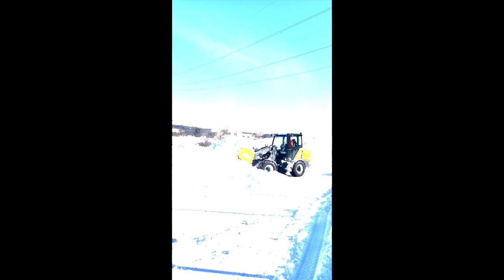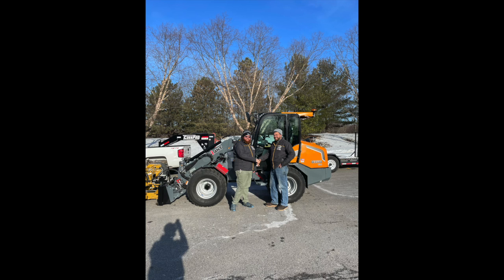And here's another action shot of us pushing back some piles at a storage unit facility outside of Rochester, New York. And this storm started as rain and went to snow. So that's why there's a tire slipping in the background.